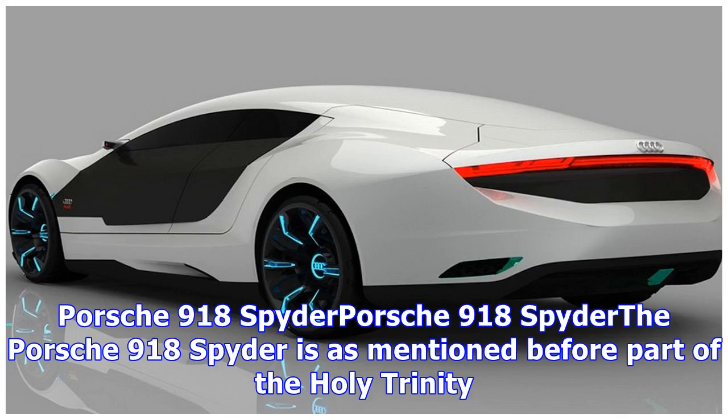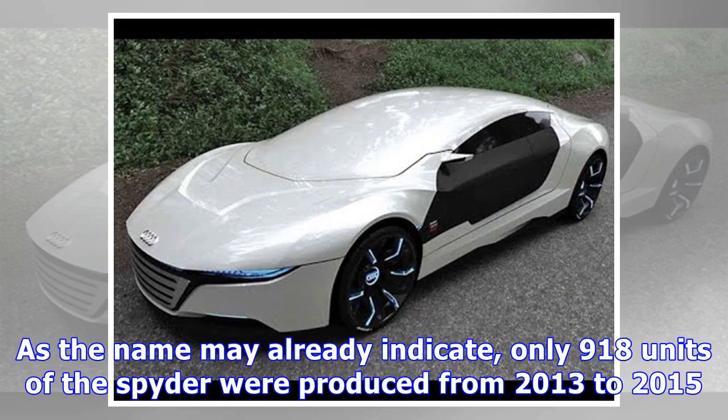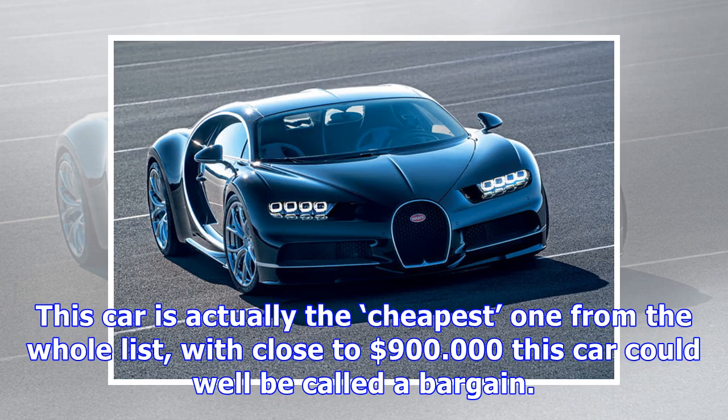Porsche 918 Spider. The Porsche 918 Spider is, as mentioned before, part of the Holy Trinity. The Spider was introduced during the 2013 Frankfurt Motor Show. As the name may already indicate, only 918 units of the Spider were produced from 2013 to 2015. With a top speed of around 340 kilometers per hour, this car will be quite a bit of fun while hitting the asphalt. This car is actually the cheapest one from the whole list, with close to $900,000. This car could well be called a bargain.